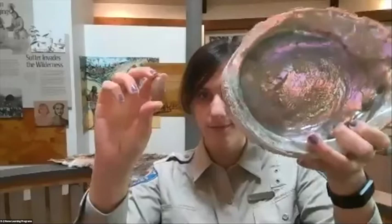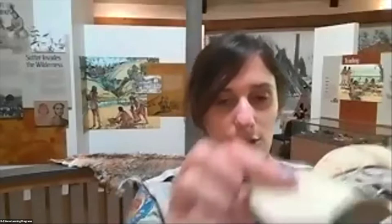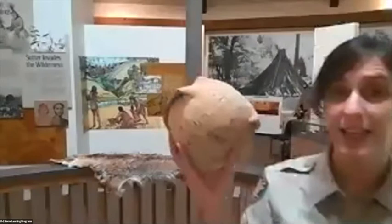And I'll show you one more thing, and that's a game. So this is a ball. And this ball is stuffed with different plant fibers. It's wrapped in deer hide and it's sewed together. And this ball is used to play a game that's played outside. There's a game field. And the game's kind of like football. So girls versus boys. Girls have one goal, boys have the other goal.